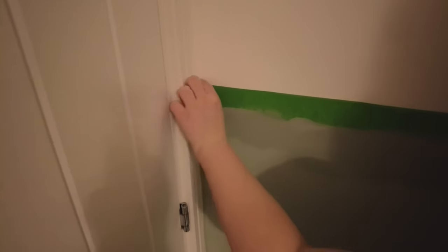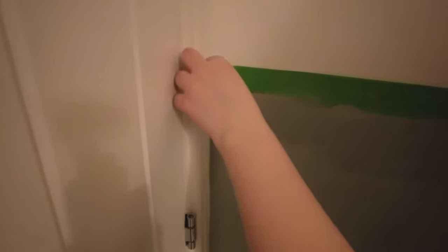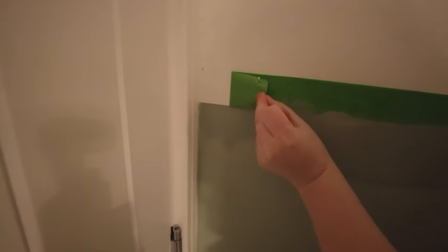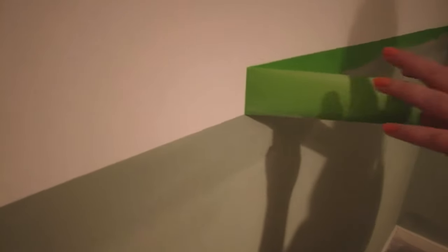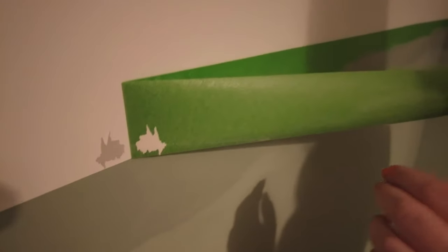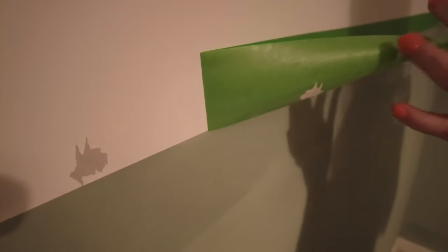Bit nervous in case it hasn't worked the way I want it to. I think you just need to do it slowly though. That looks good so far, doesn't it? Don't jinx it. Apparently, if you don't take the tape off while it's wet, it rubs your wall off. Oh no, what the hell? It's okay, I've got white, haven't we?